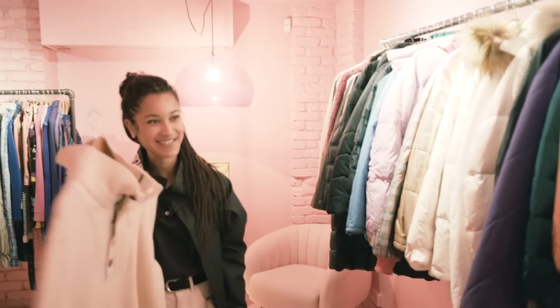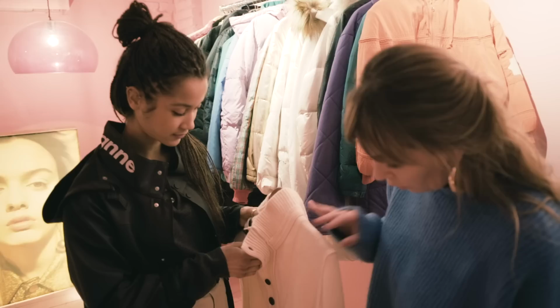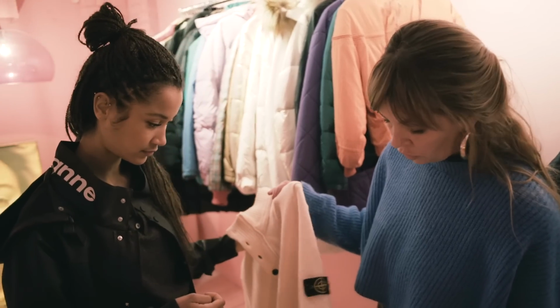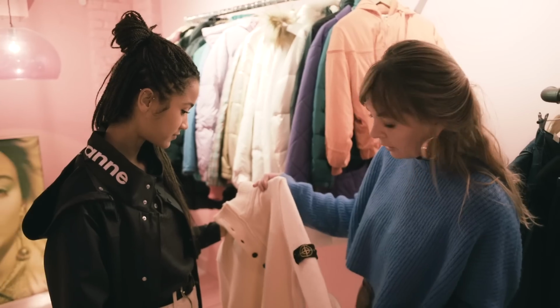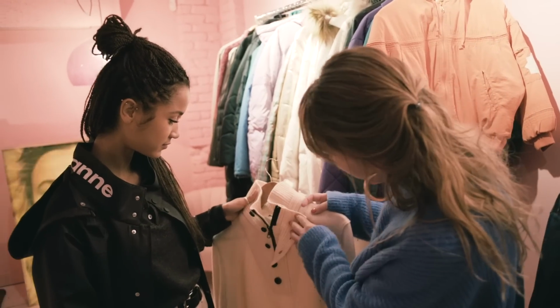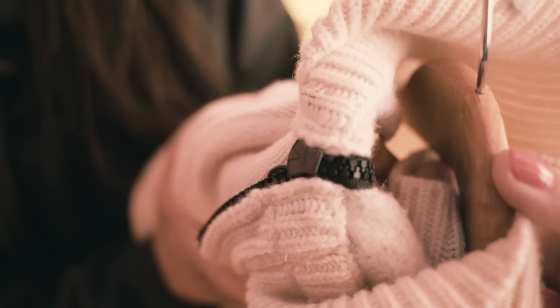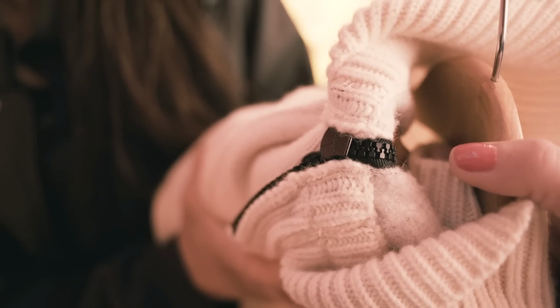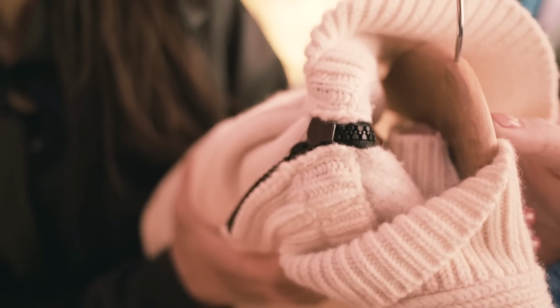The glory piece. Yay, Stone Island. Always check the quality. Stone Island is an expensive label, so make sure that the quality is there. Again, look at stitching. However, with Stone Island there are so many things you can check. So first, check the zip. It should either be a Lampo zip or it should be YKK zip.